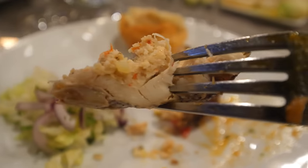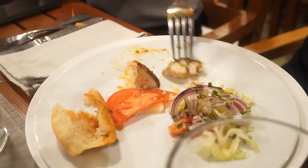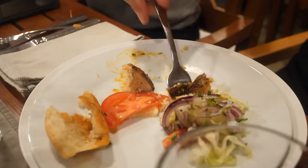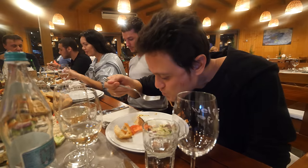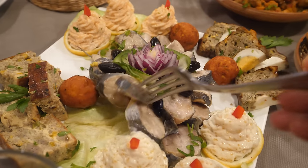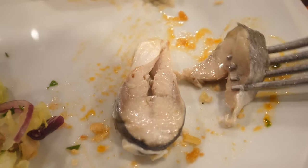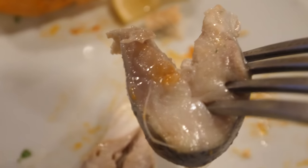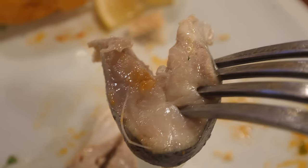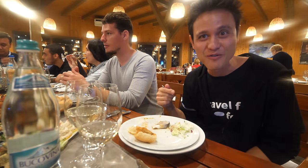Okay, and then the pike fish is stuffed. Yeah, that was wonderful. I don't even know what it's stuffed with, but kind of a little bit bready with some of the onions or some of the salad. Also from the cold appetizer dishes is a type of herring, I think. Yeah, some pickled, preserved, sour, and I love that.